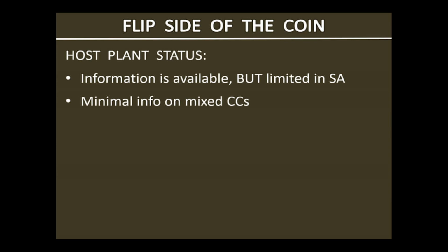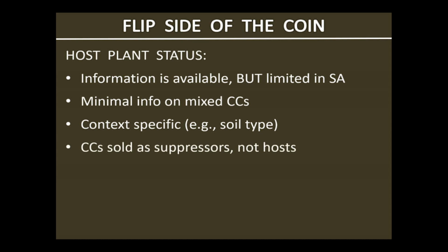Minimal info on mixed cover crops. What I mean is that screenings are usually done on single cover crops, but we're not at this point yet testing what happens when you have multiple species planted either in a greenhouse trial or in the field. So that's something we definitely need to consider. Context specific, I'm not going to say too much about this. Hendrik already mentioned this. Your agricultural context really has a big role in what cover crops you select and for what reason you plant and use them. This is a point that I think is important, and I'm definitely not trying to blame anyone.